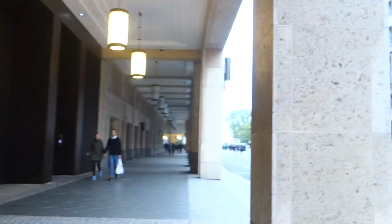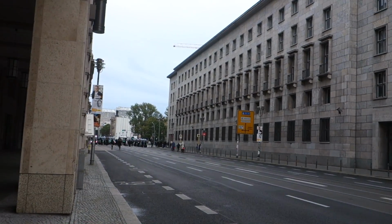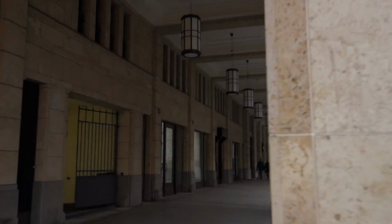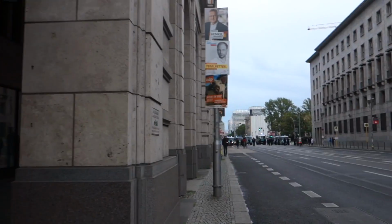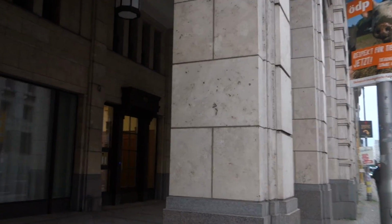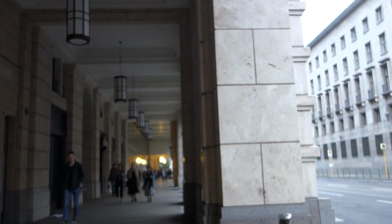Oh look, more policemen. At this point, I'm feeling like every person who works as a policeman in this part of the country is in the city today. However, as far as I can tell, they haven't needed to do anything substantive, so they've got that going. Such pretty architecture over here, though.